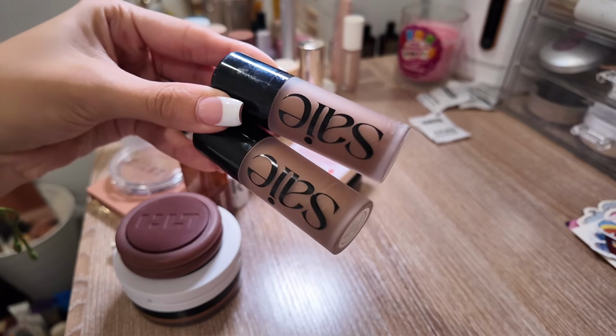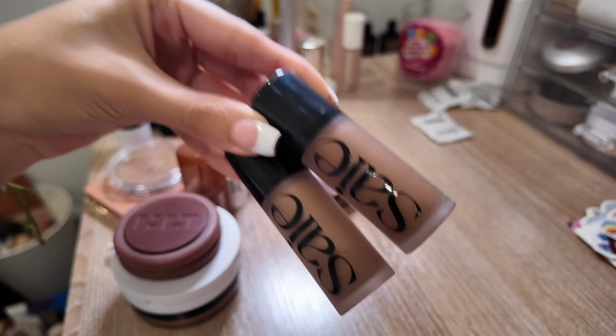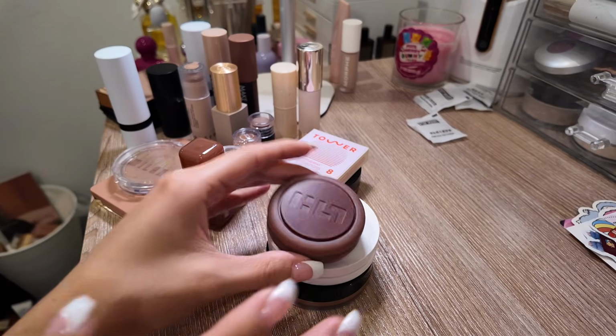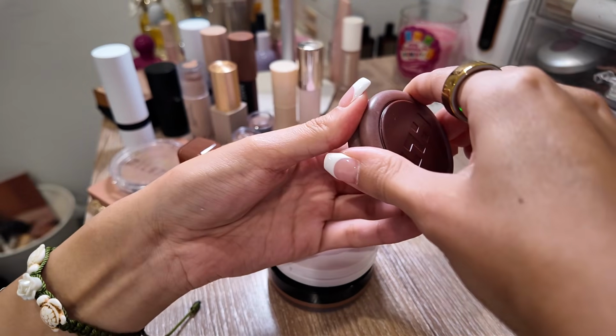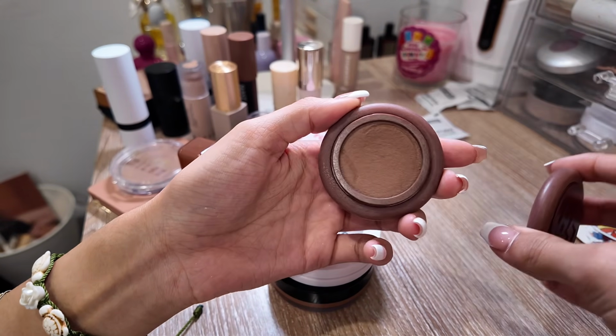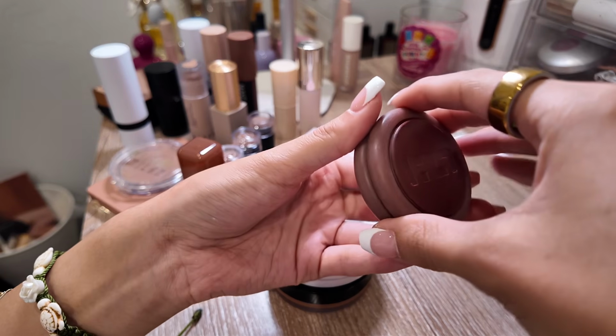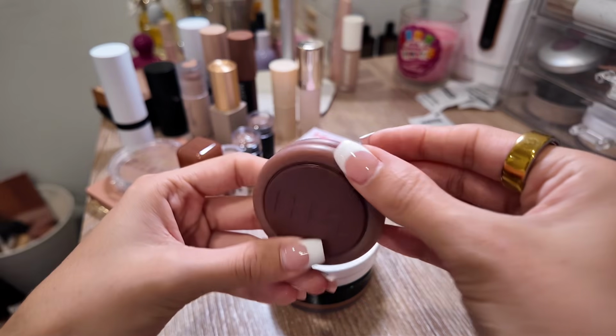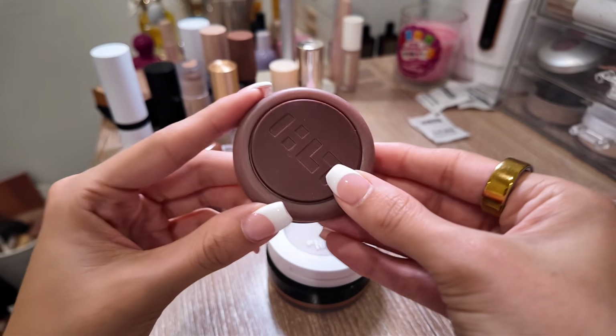Next are these Say liquid bronzers. I really like these shades, and I really like the formula of this, so I'm keeping. Gonna get rid of these first. This is my Simi Haze bronzer. I got this a long time ago, so I'm pretty sure it's expired. So I'm going to be throwing this away, but this is a really good formula. So if you were looking to get anything from the brand, this is a really good product.